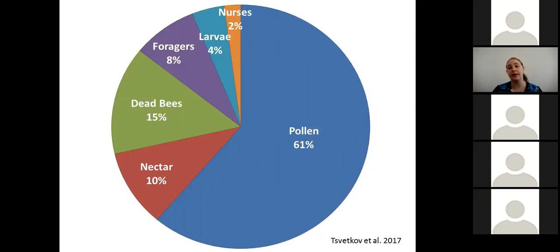I also want to point out that we even found some neonicotinoids in larvae, which means that the foragers bring in pollen, then the pollen gets stacked, the nurse bees eat that pollen, they digest it inside their head with a special gland, and then they spit out the food to the larva, and neonicotinoids manage to survive this entire process. So this is a little concerning.